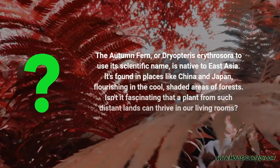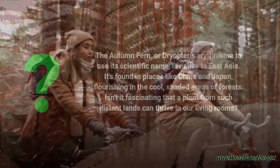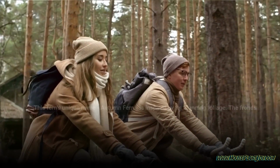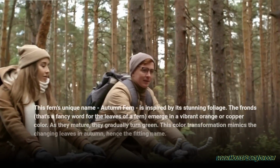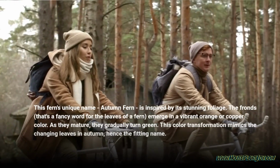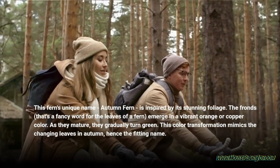Isn't it fascinating that a plant from such distant lands can thrive in our living rooms? This fern's unique name, autumn fern, is inspired by its stunning foliage. The fronds, that's a fancy word for the leaves of a fern, emerge in a vibrant orange or copper color. As they mature, they gradually turn green. This color transformation mimics the changing leaves in autumn, hence the fitting name.